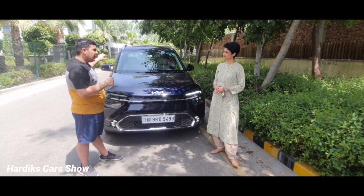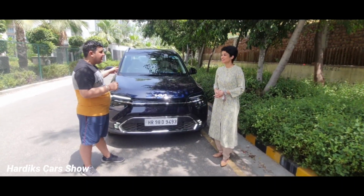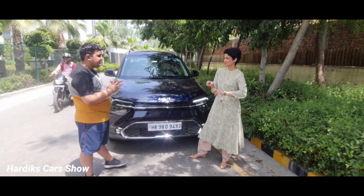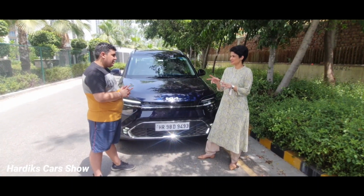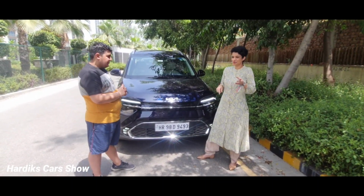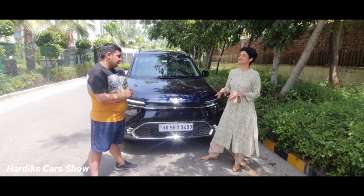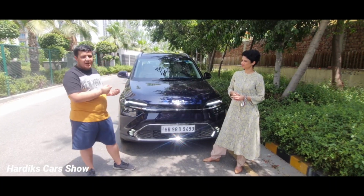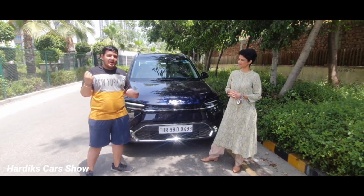Do you like the ambient lighting it has? Yes, in the night it's very fancy, and you can change the colors. There are 64 colors, there are themes as well. So we would love to play around. Someday it's blue, someday it's pink, and it's fun. That's great. So it's a very big USP of this car that it has 64 color ambient lighting.